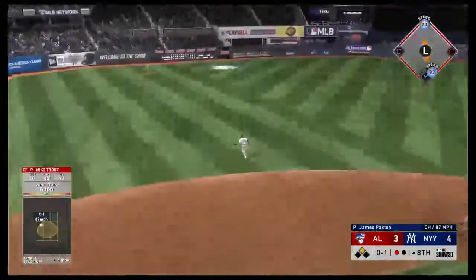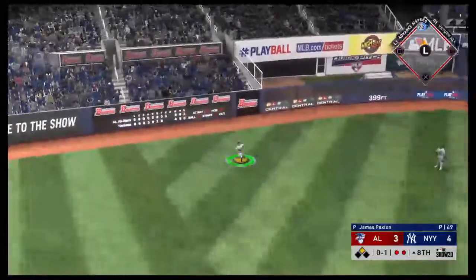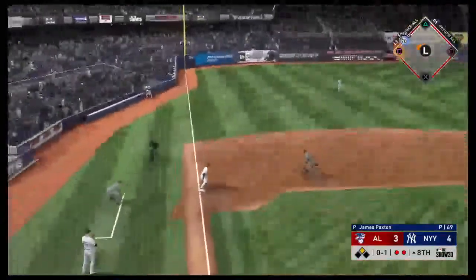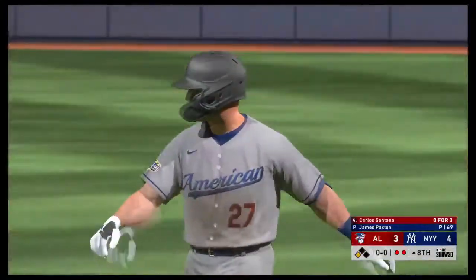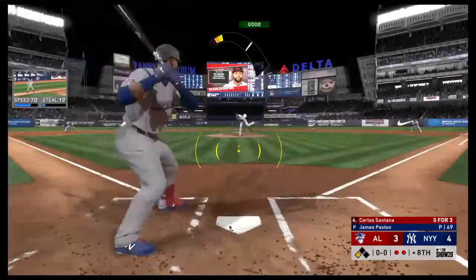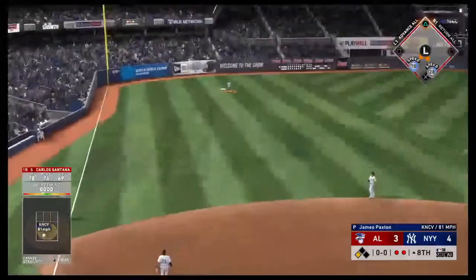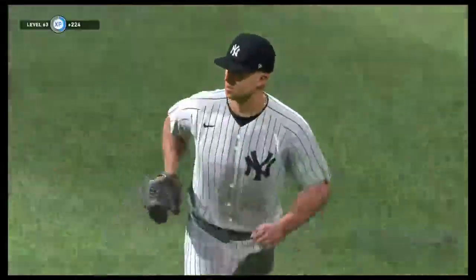Skied in the air to straightaway left. Gardner on the move. Catch is made, and the tying run is going to tag from second. And he is in there at third as the possible tying run. Here's Carlos Santana now. It's been a rough go of things at the plate for him so far, but his guys are looking for him to change that right here. And we'll have to leave it there as the play is made.